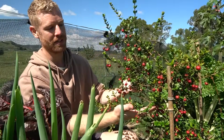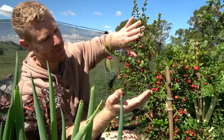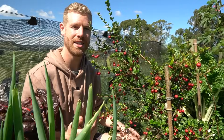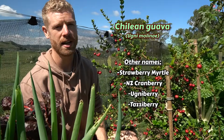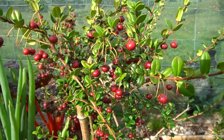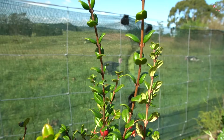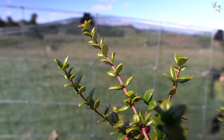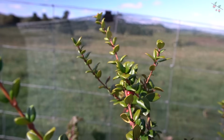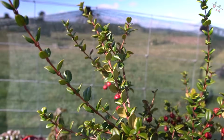So this beautiful little evergreen shrub that is covered in all of these fruits at the moment is called a Chilean Guava. It goes by a bunch of other names as well, but they're native to Chile and Argentina, so in South America. And we'll talk a little bit more about the fruits in a second, but if you look close at the leaves, they've got these really thick, dark green, leathery type leaves, which can handle a bit of frost, which is really great.